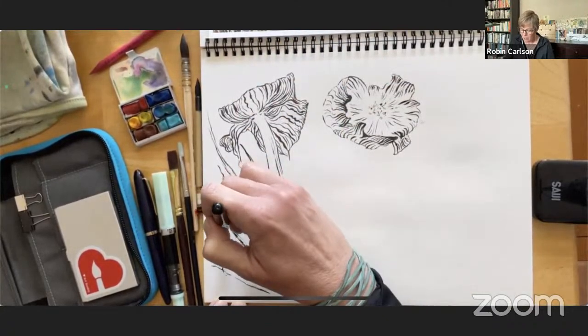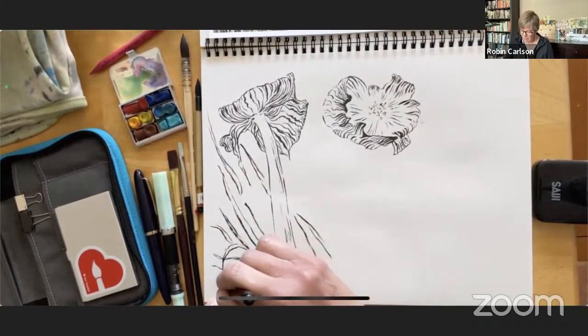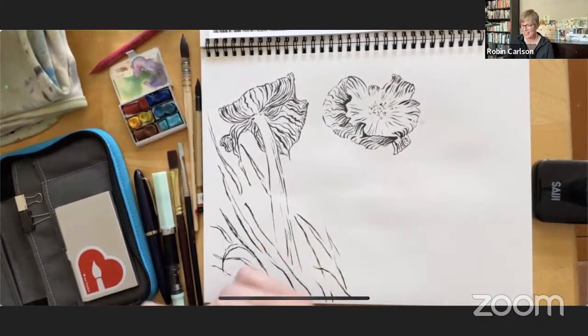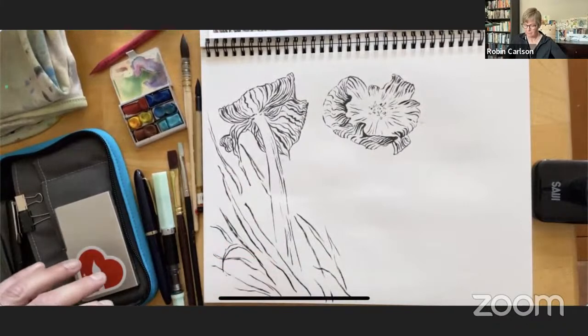I'm only going to draw two of the mushrooms on this handout, but I thought, especially if people are drawing from this later, it would be fun to have all these different views of the mushroom because it just looks amazing from all these different directions. But I think that I will go and do some color in the first one.